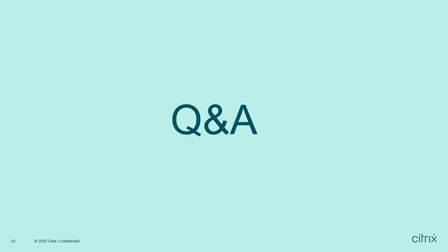Chetan, the first one is for you. How do we get access to the new Secure Hub design? Is this going to be part of an upgrade? How do I request this?